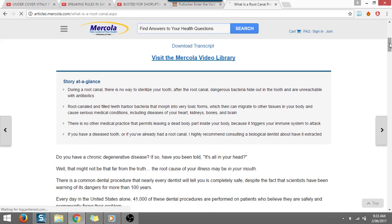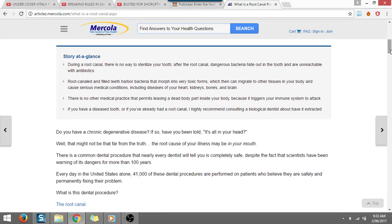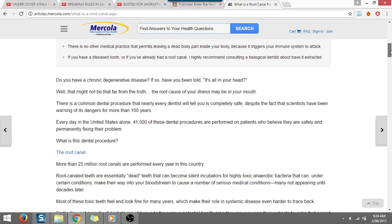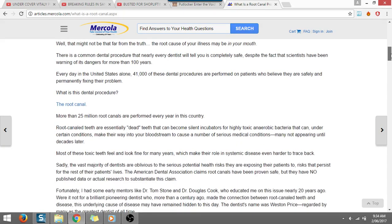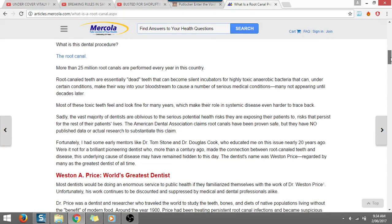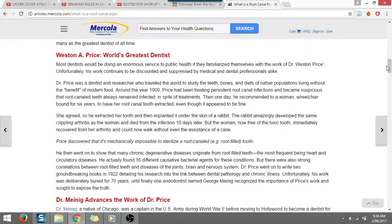Okay, so we're not going to really go into what a root canal is and stuff. The point is, it doesn't have to be due to a root canal operation or anything, but it can be anyway. We're just going to skip to if you have bacteria in your mouth, and then we're going to go basically straight past the root canal. That's just one way I think we can get this infection, or these infections.